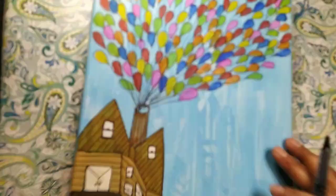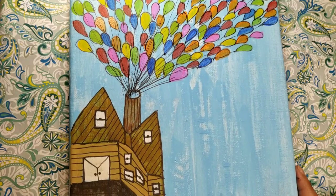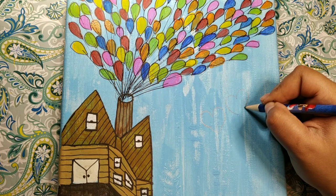Alright, so our painting is complete. So it's a flying house with so many balloons on it. I really loved the way it turned out, but I think the sky is looking very bland. So let me add maybe a heart to it and maybe write something nice or maybe make a smiley face. So making a heart and coloring it red.